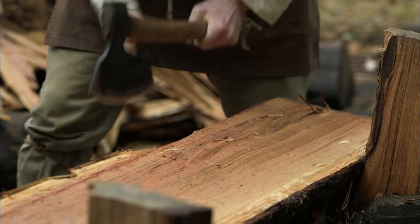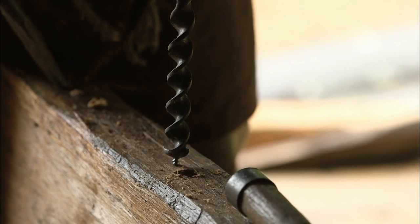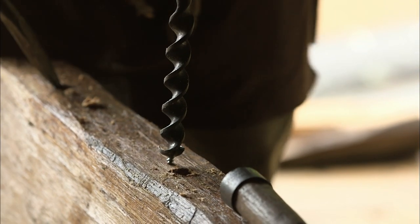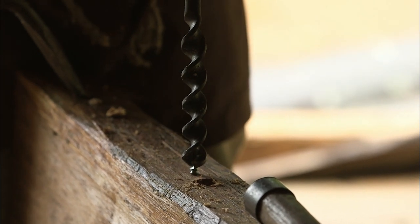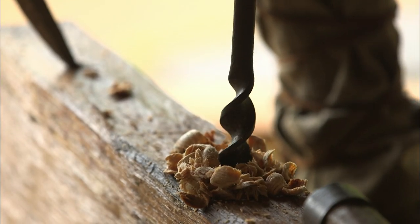The planks and the door will be held together using a mortise and loose tenon joint. The mortise is the hole and is made using an auger. So I've got to make sure I'm lined up in the middle of the mortise. I've got to make sure I don't go forwards, backwards, to the sides. Mortise and tenon joints date back thousands of years and were used in the construction of Stonehenge. He hasn't told me to stop yet, so I must be doing something right.